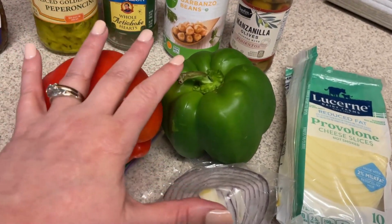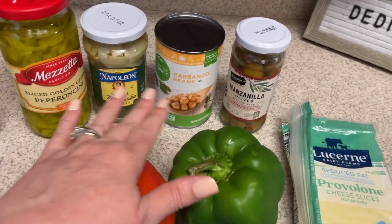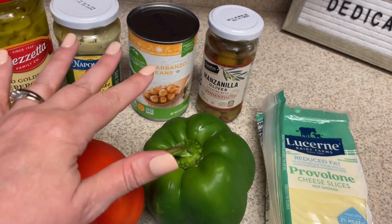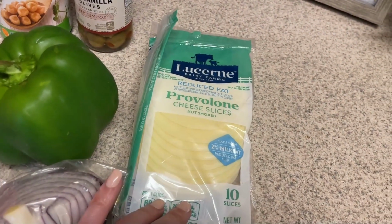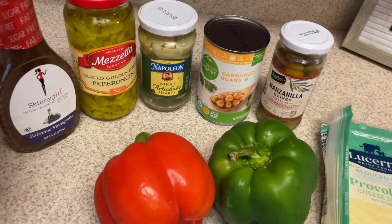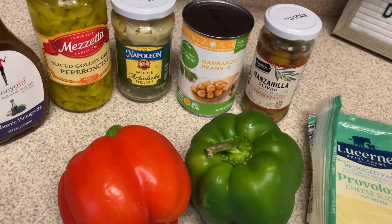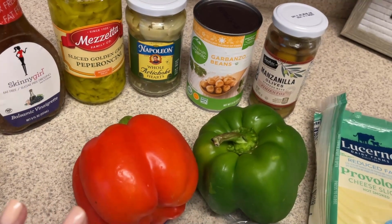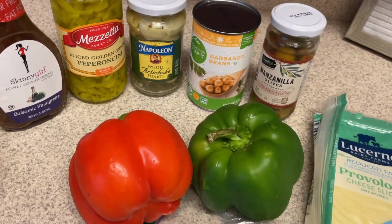So I'm just going to dice these up pretty finely, dice up the rest of this, drain and rinse the beans, and we'll just toss those in there and won't worry about cutting those up or anything. We'll dice up the cheese, and then we'll just add on some dressing. I'll add a little bit, and then when I have the wrap, I'll add more if I feel like it needs more. So let's go ahead and get all this stuff chopped up and toss the salad together.